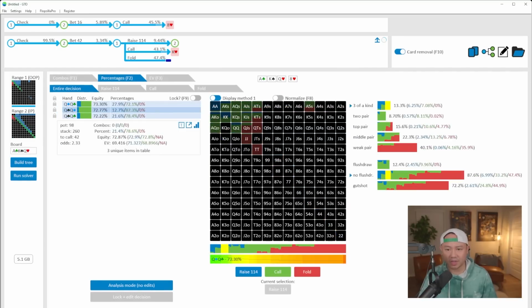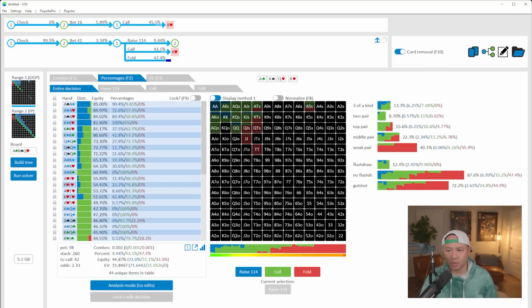Now, given our specific hand, there's a couple of things that we can do. We're never folding. We're either going to call or raise a little bit of the time. But notice all the green in the distribution. We're just going to be doing a lot of calling, which is what we do.